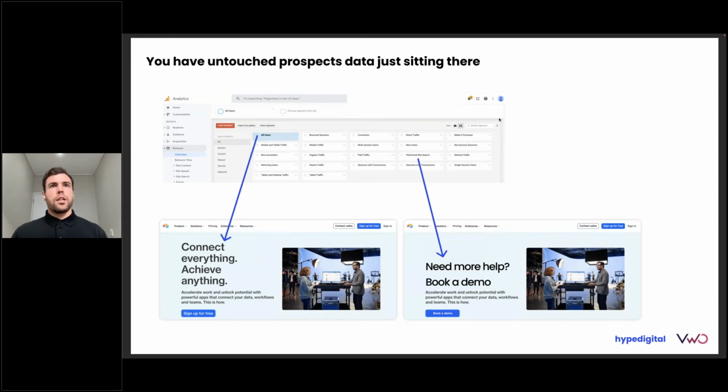So, by using the site search tool, which is really, really popular, there's so much information in the site search analytical data in an analytics platform based on what people are just searching for on your site. If you do have that functionality, dive into that, go and check it out, see what people are searching for.